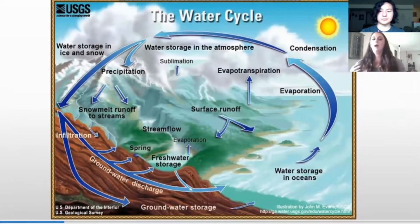So speaking of how water moves in a system, let's dive into the water cycle. I'm sure many of you have seen this diagram before. It's very common, or one that's very similar to it. So in simplistic terms, the water cycle is essentially how water moves continuously from the ground to the atmosphere, back down to the ground, or a reservoir like a lake.